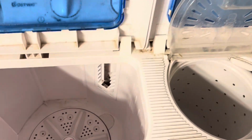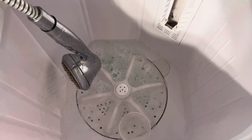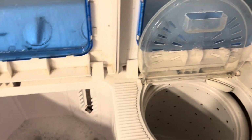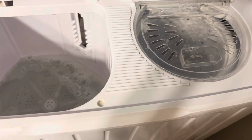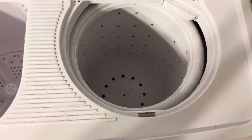I think it's time to deep clean this. Little overdue. Getting some soap and water in here, and I'm gonna start scrubbing it. Got an old toothbrush that I use. Scrubbed it. Now I'm gonna rinse it all down. So much cleaner now. Onto the dishes.